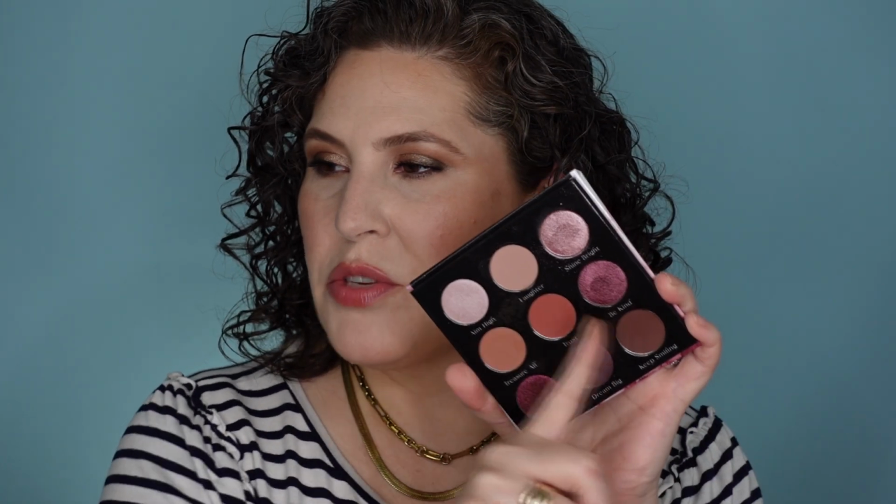But now that temperatures are cooling down and I definitely want to get more of a fall vibe, I probably will reach for more of these berry and burgundy tones. I think they're stunning. So this was a great purchase for me. Now let me tell you a couple things that I picked up that I was like, okay.